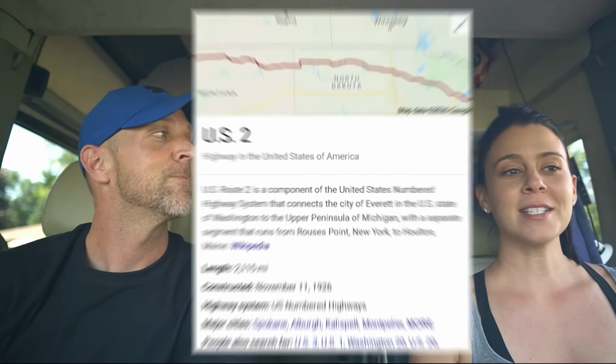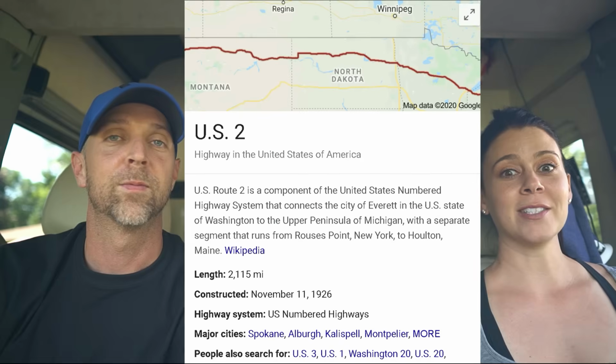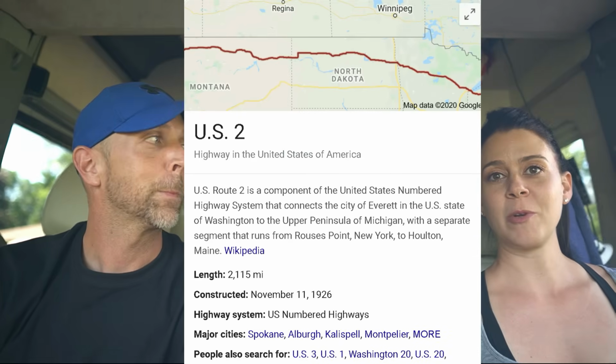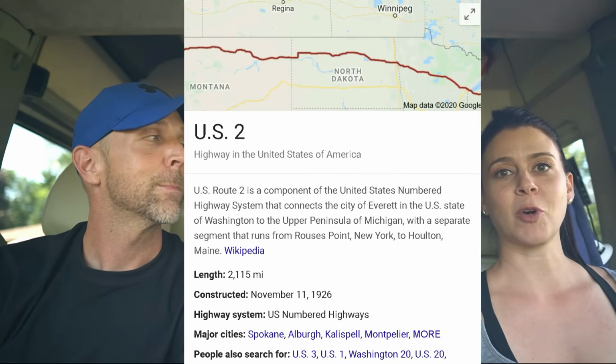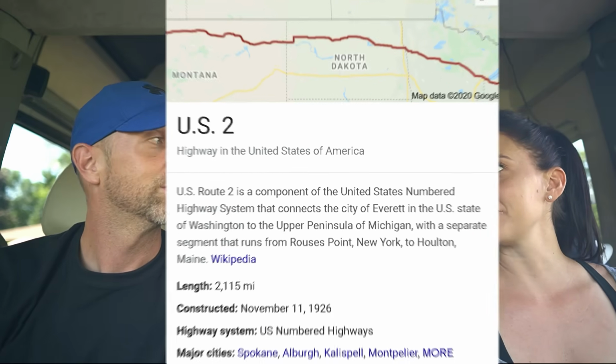So we are going to be heading west to maybe Glacier, our first stop. We're going to take the northern route of North Dakota. We're going to take Route 2 because 94, when you're going through North Dakota, it's like 80 miles an hour. We don't go 80 miles an hour. We'd rather go slow at our own pace that's more appropriate for our RV. And we've never been there. Yeah, and see some quirky views along the way.